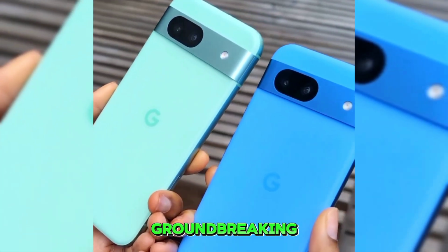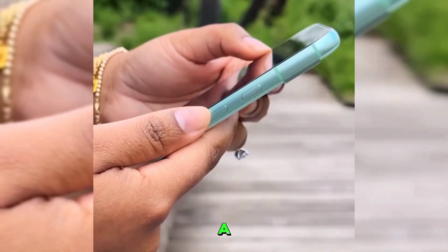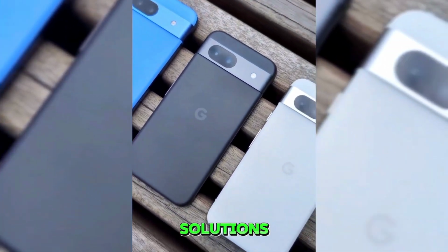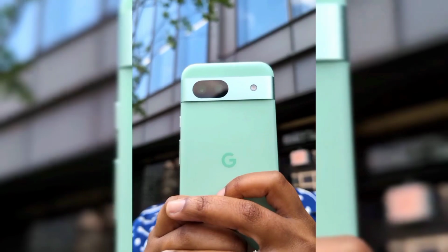These groundbreaking features truly set the Pixel 8a apart from its competitors, offering cutting-edge technology and innovative solutions to everyday challenges.